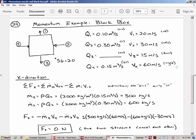Here we have negative 300 times 60 plus, because minus and a minus sign there, 30 times 600. And so the forces in the x direction cancel each other out, just sort of like was our suspicion from looking at it initially. Any questions on the first part and what the procedure should be?